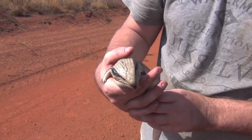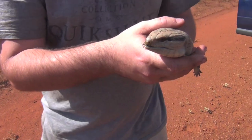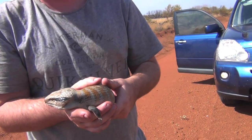These guys have to be one of my favourite lizards. And they just walk through that Spinifex like it's nothing. And poke out their tongue a lot, these ones. Yeah, that's a defence mechanism. Too many cars on this road, but we'll move them off the road anyway, you never know.